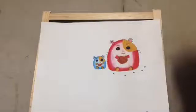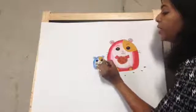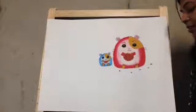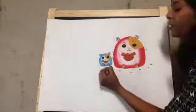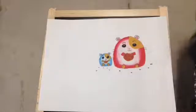We didn't forget the whiskers. You can use dark brown, or if you're using black, be very careful to do the whiskers. Teeny tiny whiskers for the baby. And don't you think the baby will be more messier than its mommy? It has some chocolate chip crumbs too at the bottom.